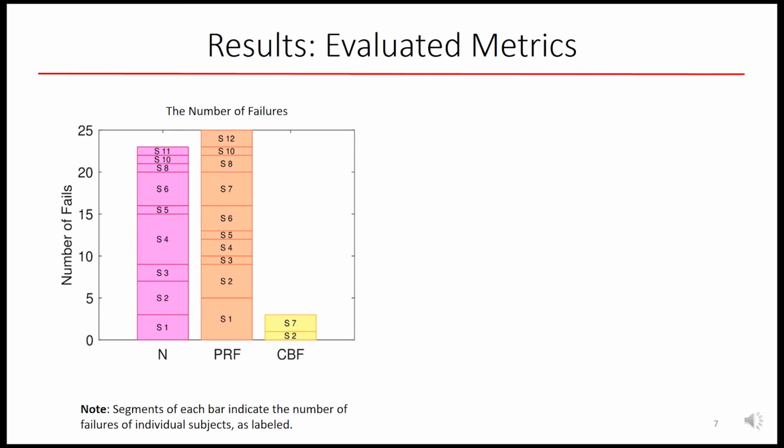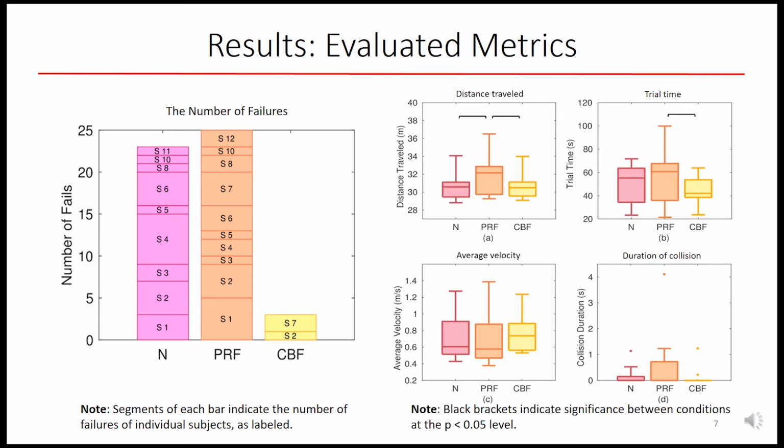The CBF method reduced the number of failures when compared to the other two methods. Among the successful trials, the distance traveled by the UAV under the PRF condition was longer than the distance traveled under the other two conditions. Also, the CBF method has shorter trial time when compared to the PRF method.